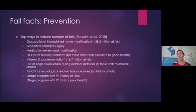These numbers are from a systematic review from 2018 that sifted through all the evidence and really identified the top number of ways to reduce falls. The number one way to reduce falls was through occupational therapist-led home modifications. The number two way was actually through expedited cataract surgery. Number three, medication review and modification. Number four was Tai Chi for mobility problems for people who were already rated with excellent or good health.